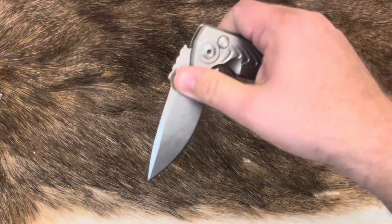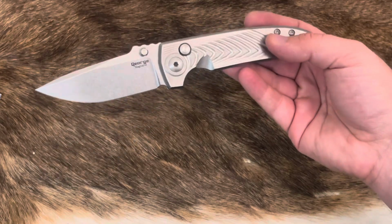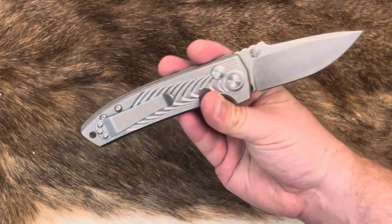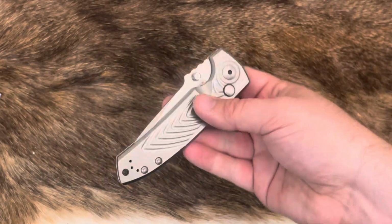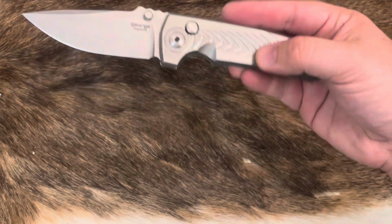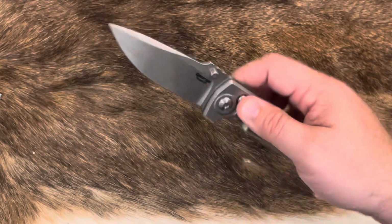Number 2 and 1 are almost interchangeable with how good they are. But I've decided I've got to go with my gut feeling. Number 2 is going to be the Button Lock VCP from Les George in MagnaCut. This knife is phenomenal, and ironically, it is probably the best knife in its class. For $450, I don't think you can really beat this knife or a Les George VCP.